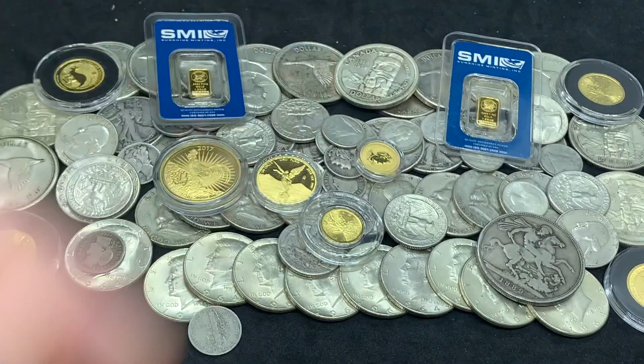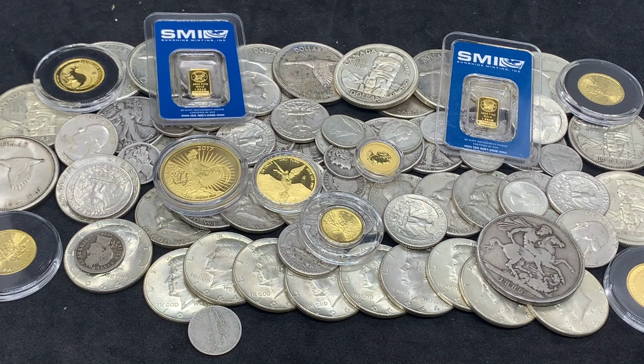There's other stuff obviously from Spain and just all over the world that they do have more circulated silver, and that's something that I wouldn't mind getting into this year, if it's affordable and I can find it, getting some more examples of circulated coinage from around the world.